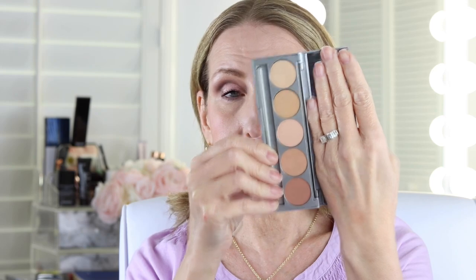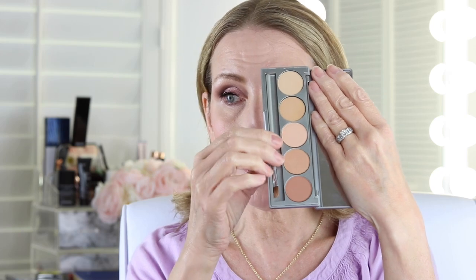Another thing I love of theirs that I've been using for years is this. This is from Color Science. This is their powder color corrector. So if you have some redness by your nose or a blemish, you can use these, and each one of them on the back is labeled for what it's for. Some of them are for purple, brown spots, redness, etc. It does come with a little brush here. It has an SPF of 20.